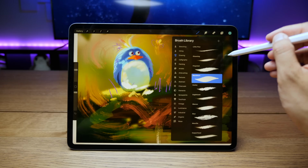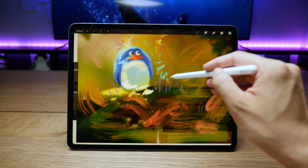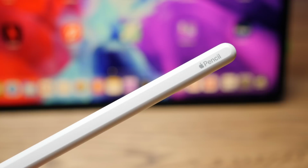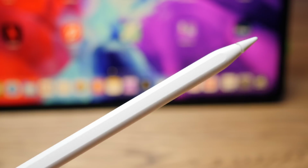Now for digital artists and people planning to use the Apple Pencil with the new iPad Pros, you're gonna need the second generation Apple Pencil to use it with the new model. That's an additional $129. It supports the 11-inch and 12.9-inch iPad Pro models from late 2018 as well. So look at all the pricing here.